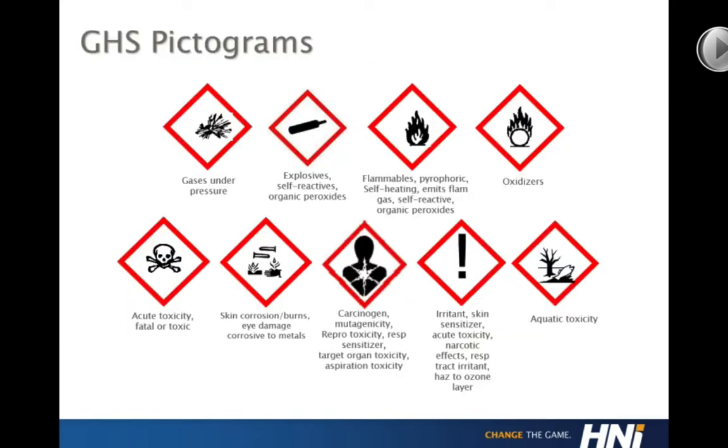All right, so here are those pictograms. Take a second to look at those and think about them. Try to look at just the pictures without reading the words underneath. See if you can get an idea of what they are before you actually read the definitions.